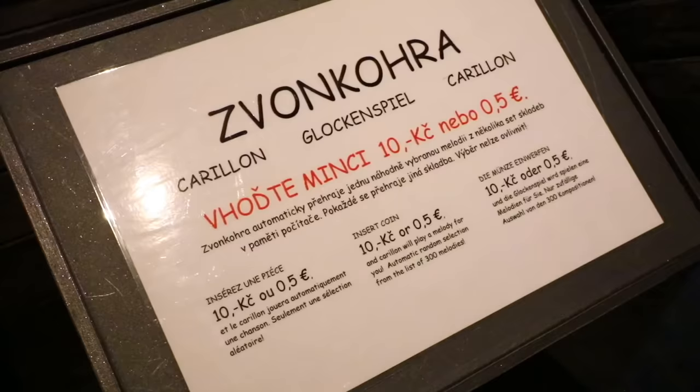At the very top of the tower, you can listen to this carillon that is here simply by inserting 10 crowns or 50 euro cents into that box, or you can simply wait for the full hour, just like we did, to hear it. And tip how to save 50 euro cents. Thanks, Janek.